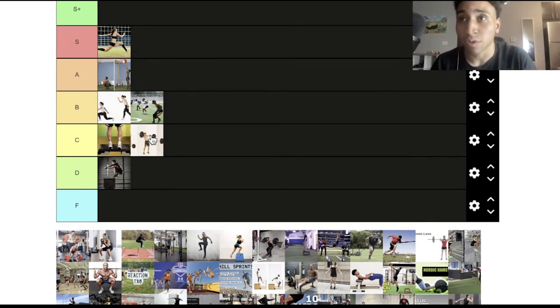Guess what we can do without 90% load? We can do loaded jumps with 10% of your body weight and get the exact same effect. You can look it up in the research, it's the exact same effect, okay? Overrated. I'll honestly put it in D tier.